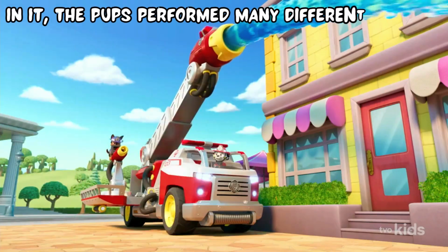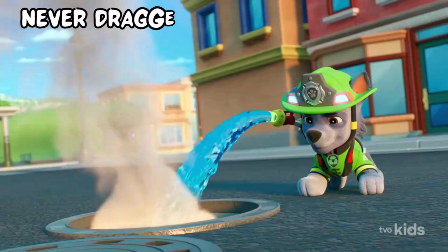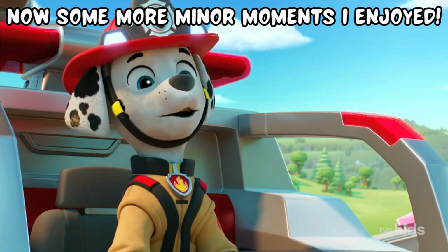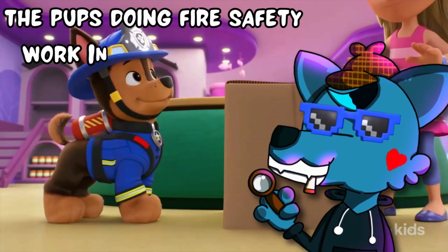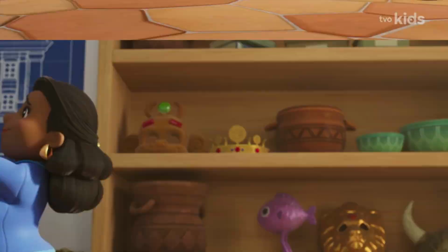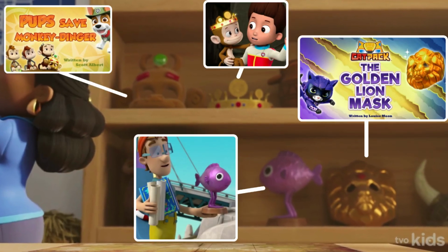In it, the pups performed many different rescues, and each of them felt well-paced and never dragged on, at least for me. Now, some more minor moments I enjoyed. I liked the montage quite a lot, and how it showed the pups doing fire safety work in many different locations of Adventure Bay.